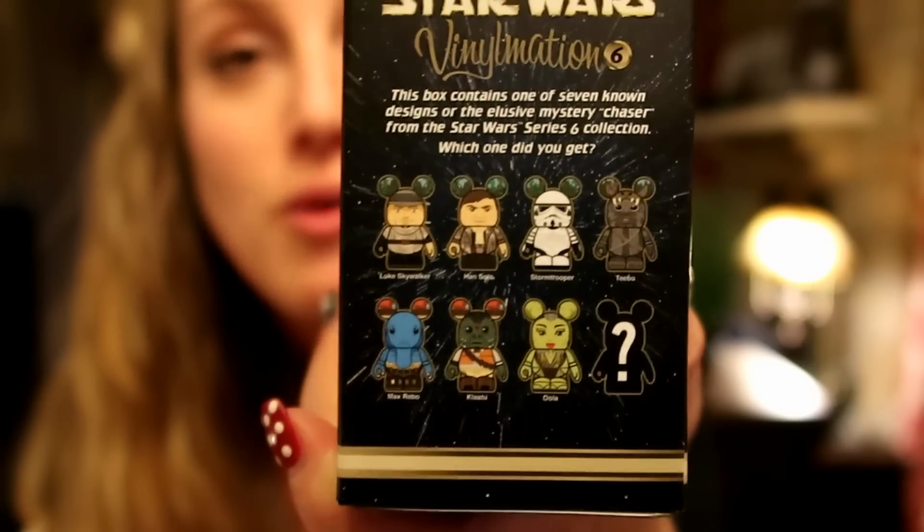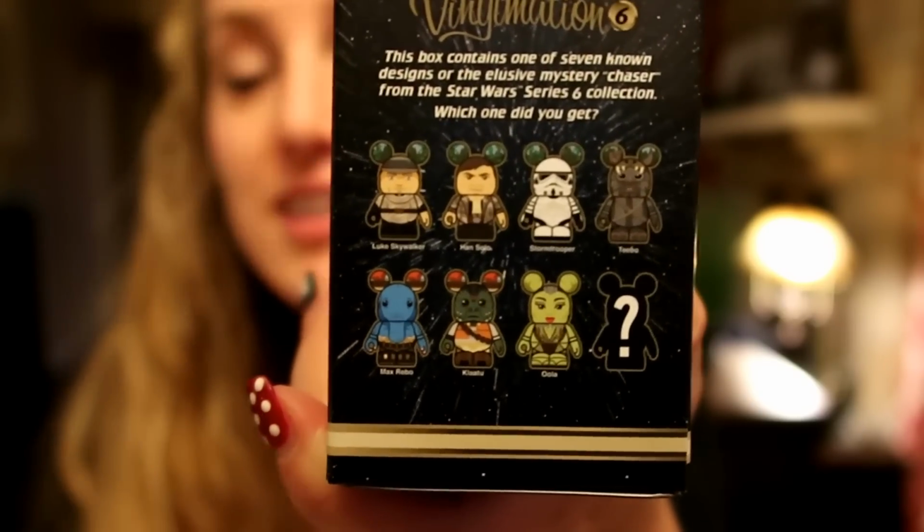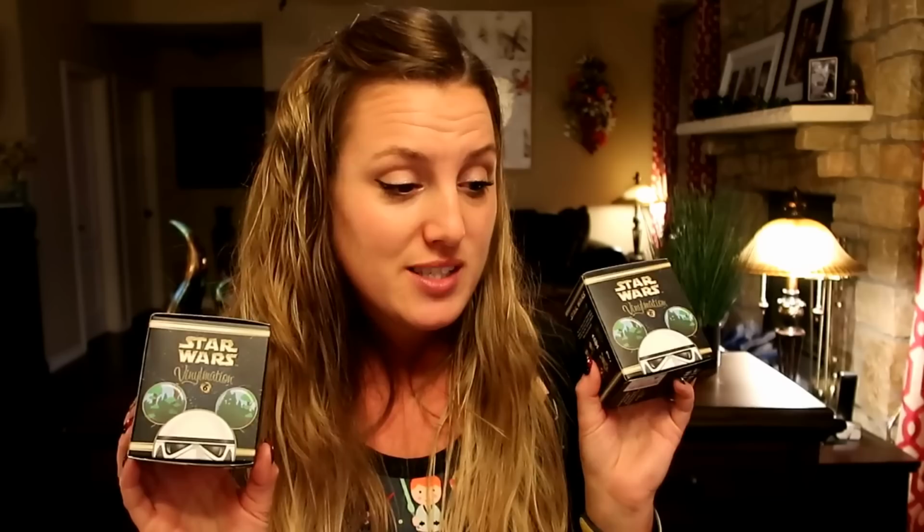Both Landon and Emma picked up the Star Wars Series 6 Mystery Vinylmation. So we're hoping we get 2 different ones in this set. And these are the different characters from Star Wars that you are looking for in this series. So that being said, we will be doing a separate mystery unboxing of these Vinylmation boxes in another video. So be looking for that.